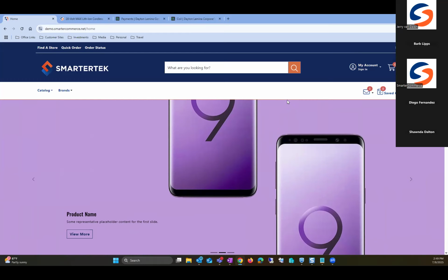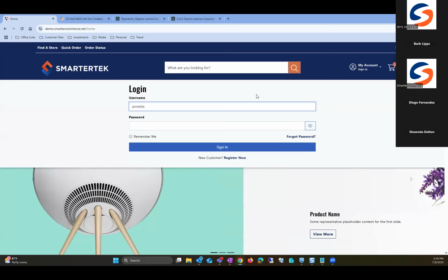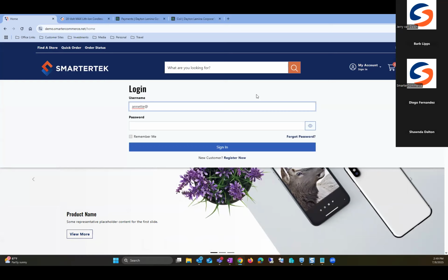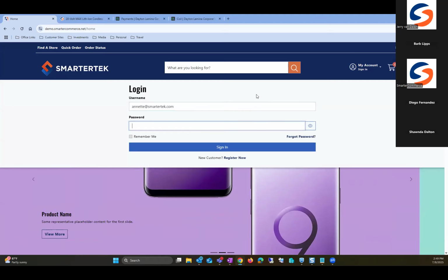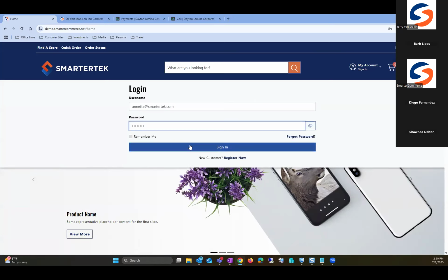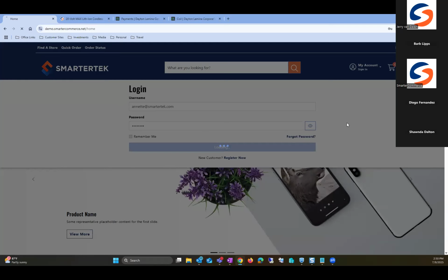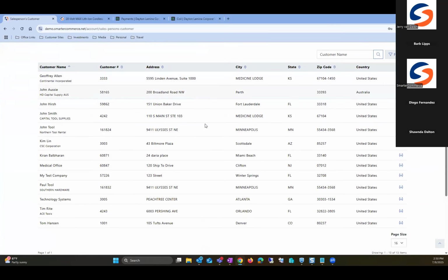This is another demonstration site. This is our latest release that is available now with our solution. And I'm going to sign in this release as a salesperson representing this fictitious company called Smarter Tech. Again, they sell all types of electronics and tools and other things. But I'm going to go ahead and log in. Again, I'm a salesperson representing this organization. And as soon as I sign in, it recognizes my login credentials and it recognizes me as a salesperson. And here it goes in and it provides me a list of the customers that I work with. Immediately shows me all of the information.